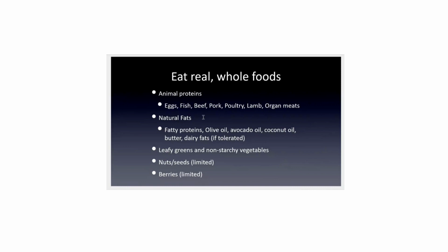Natural fats, so the fats that come in your proteins, like the fatty fish, whole eggs, no egg whites, but adding in olive oil, avocado, coconut oil, butter, maybe some dairy fats if tolerated. Not everybody tolerates those. Most people will tolerate butter and ghee. And then it's kind of an N of 1, meaning you need to test it for yourself.